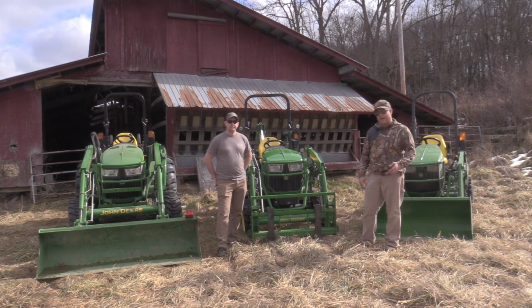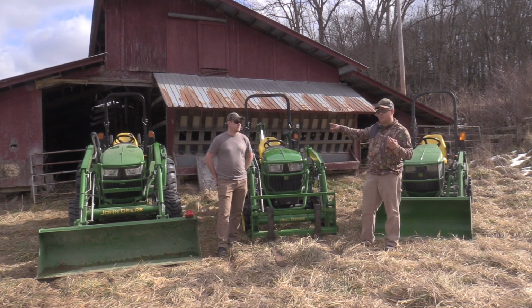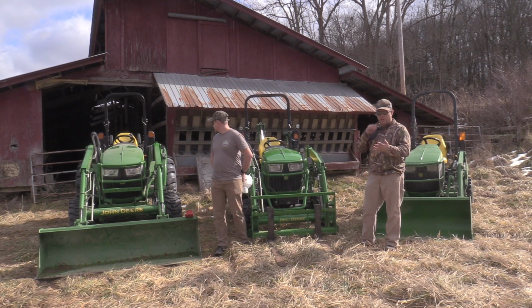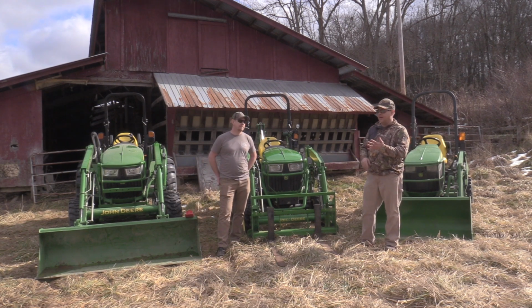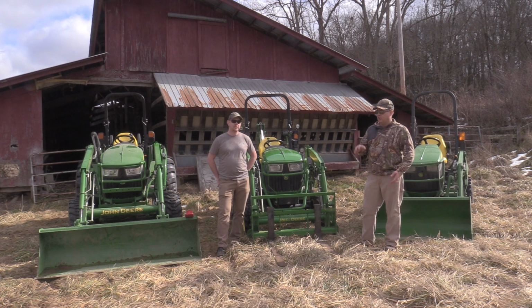Great. You can mount your tires backwards, which is what was done. The rims were put on backwards on the 4052R. That gave me a little more space. You can add wheel weights, and you can add a ballast box to the back of the tractor. So you've got to do, probably, a combination of those things.